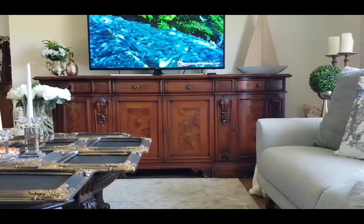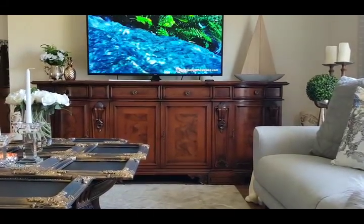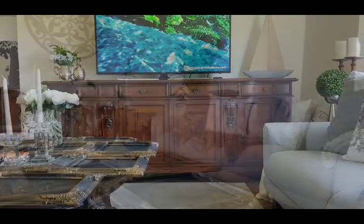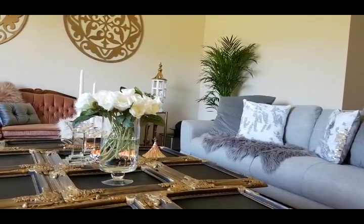And I've just put a yacht on the side and my vase and pineapple there, and I love the way that it looks. It balances between the neutrals and gives the room a kind of cozy feeling. So friends, I hope you have enjoyed my living room tour.